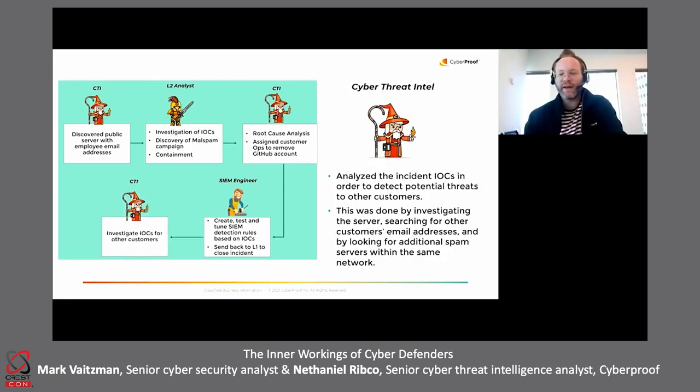So once we got all of those extra indicators, we were able to expand our research. We wanted to see if other customers of ours were exposed or being targeted by this spam campaign, like the customer that we found in that server. So we searched for the server, we looked for other email addresses of our customers, and by looking at the spam emails that our customer was receiving, we were able to search for more indicators and see if there was any connection between those indicators and the other online assets of our customers. So at the end of the day, from detecting a few email addresses exposed in a random server, we were able to provide coverage and protection to the rest of our customers. That's how we closed the circle here.